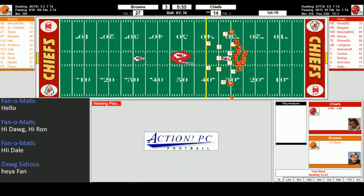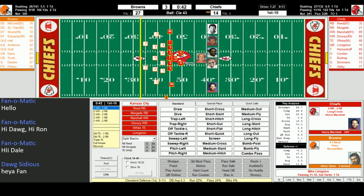A long cross to Marshall. Livingston has time, has got Marshall at midfield. 45. Davis makes the tackle at the 43. Clock running. This will be the last play of the game, or quarter. They'll have to do it. So Marshall, 3 catches for 61 yards.